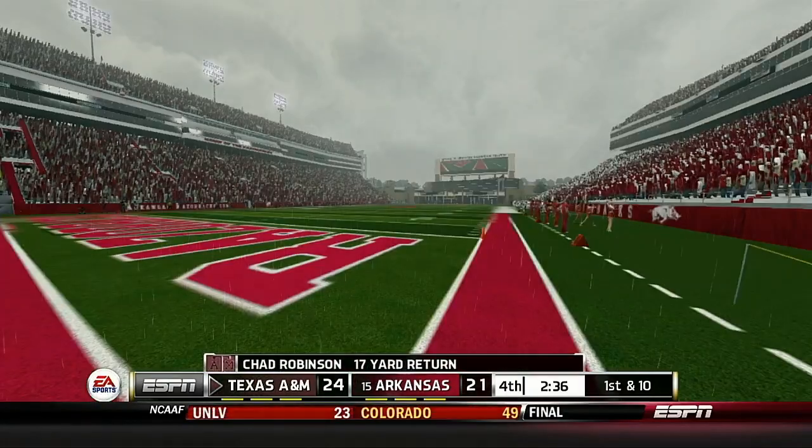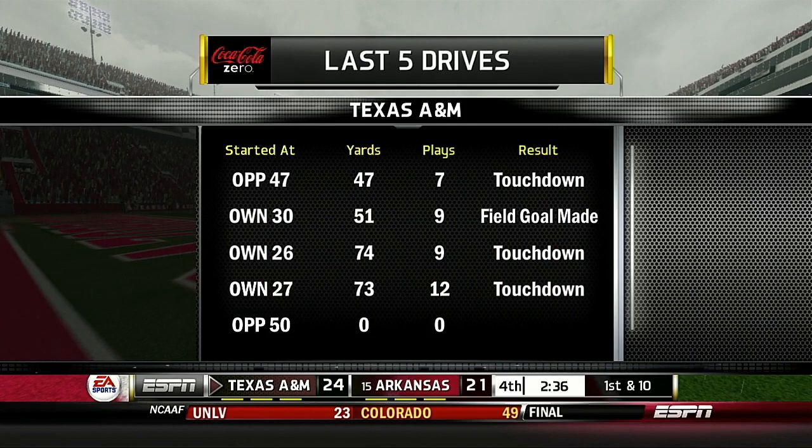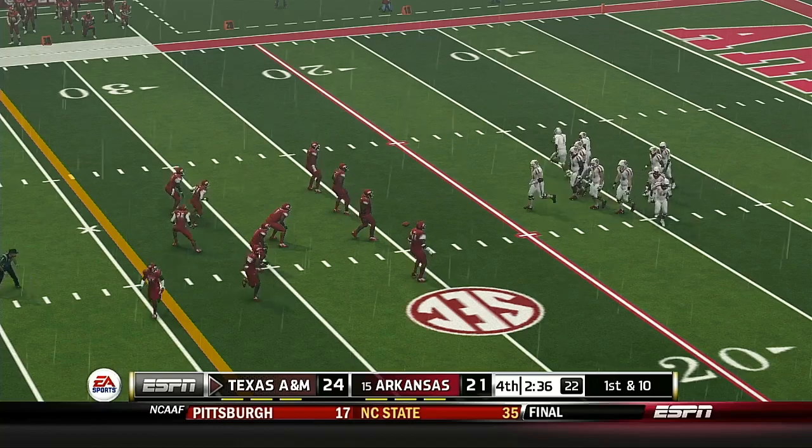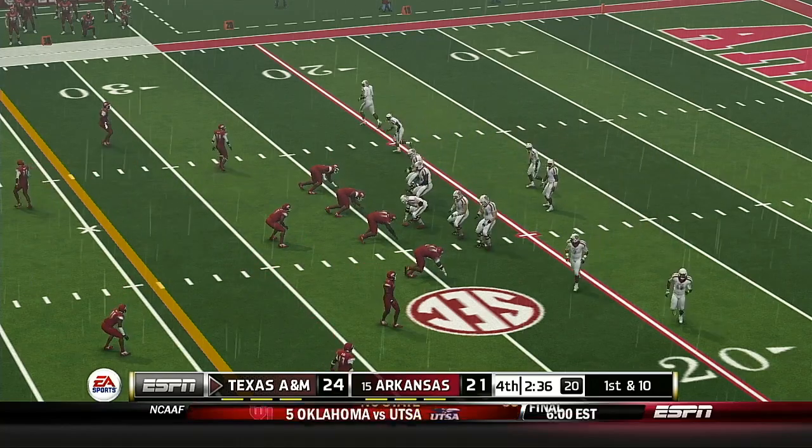Arkansas lines up for the kickoff from the 8-yard line. And he makes it out to about the 24-yard line. Texas A&M's game plan couldn't have imagined things to go this well. They've scored 24 points in a row. You know this is a real crucial time in the game. It could still go either way.